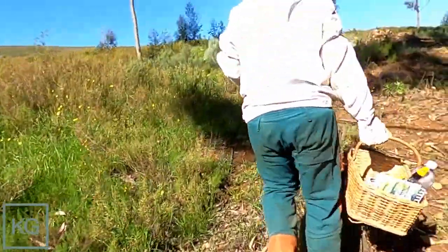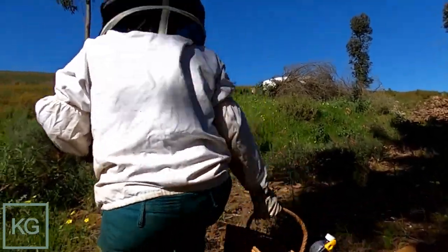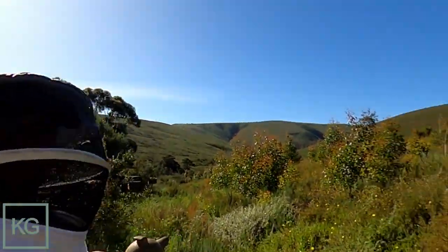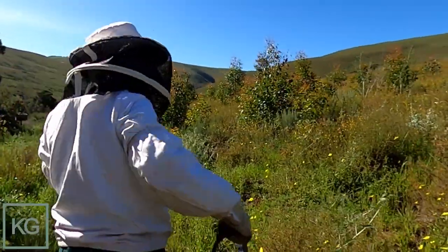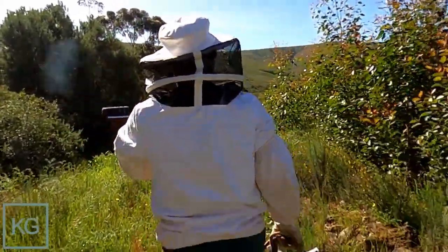Yeah, so they follow you around. You have to go through bushes and stuff so that they get stuck in there. I've got three more up on the hill there. One is full and one is not fully full. This one that I put up here is also new.